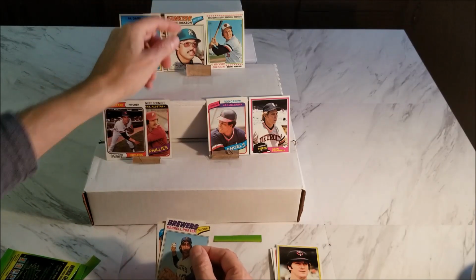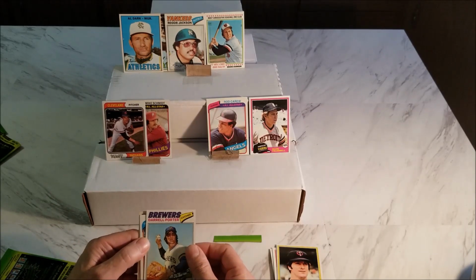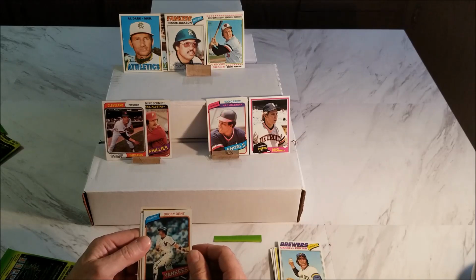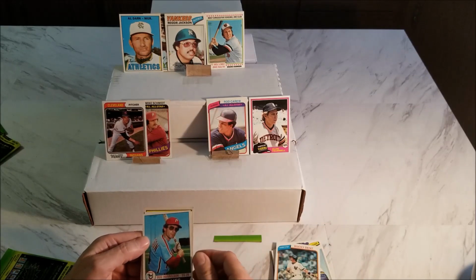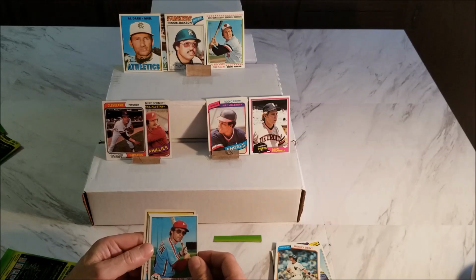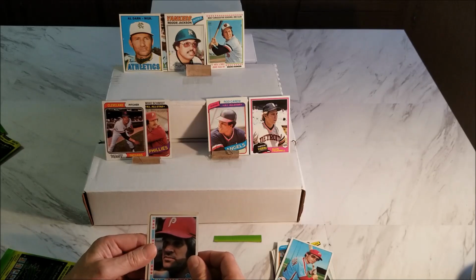There we go. Nice card. 77, Darryl Porter with the Brewers. Bucky Dent, 1980. New York. Bud Harrelson. 1979 Topps. All-Star Pete Rose. And there is a big card in the back, guys.